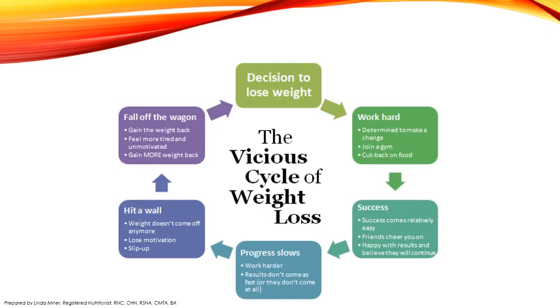So maybe initially you have some success, but because you're on a typical weight loss program that causes you to lose muscle tissue along with fat because you're restricting your calories, your metabolism starts to slow down, which slows down your progress. You hit a wall because your hunger hormone is producing far too much, so you're hungry all the time, which then maybe causes you to binge and overeat, and now you fall off the wagon and you gain back more weight than you lost. And because of the loss of muscle tissue while you were on this calorie restrictive diet, you have less muscle, which slows down your metabolism. So now the weight you gain back is fat.